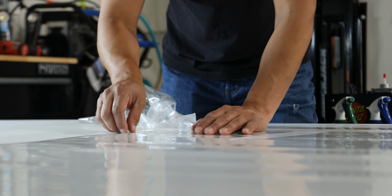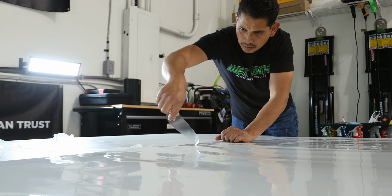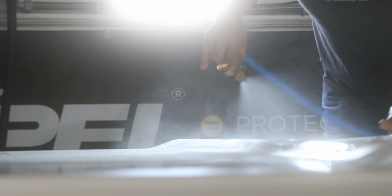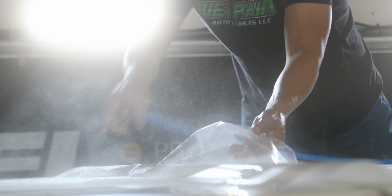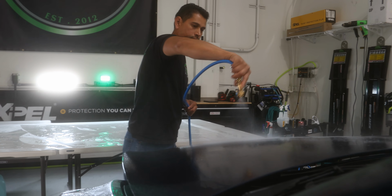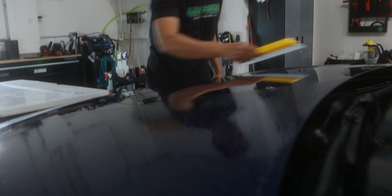It's a great way to protect the front end in the long term to avoid having multiple rock chips and diminishing the look of a vehicle and also the resale value. We're getting these two completed, and I will show you this video as we go throughout the process.